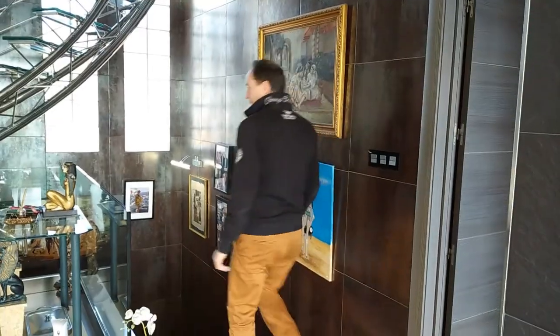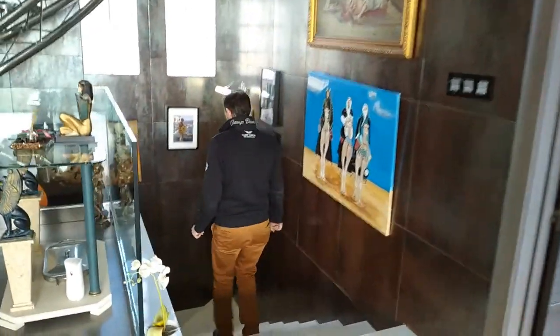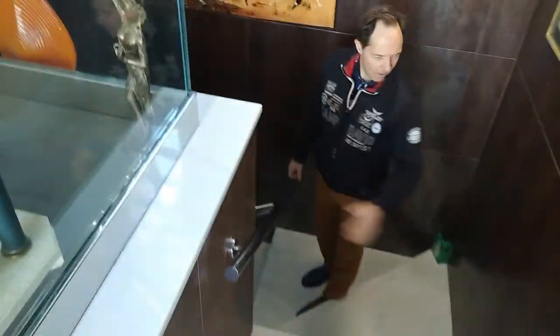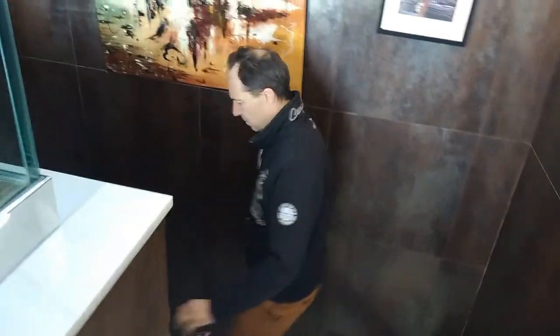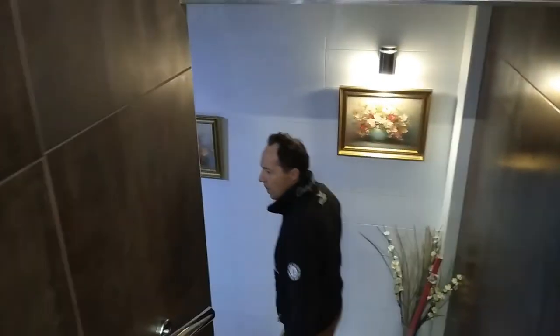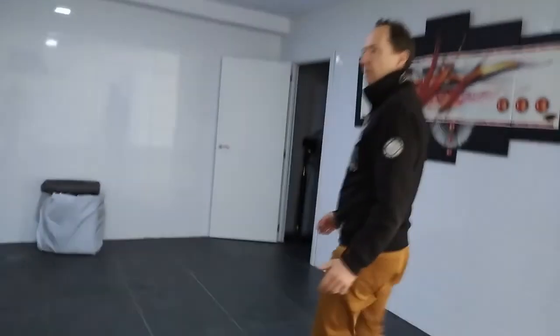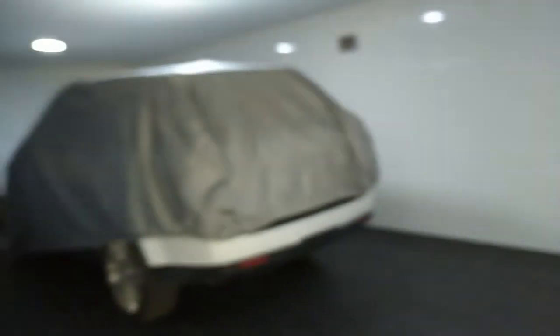So here we go downstairs to the garage. See, everything is nicely tiled. Even the garage is tiled. Look what a huge garage. You can park 3 cars here underneath. So 1 there and 2 more here.